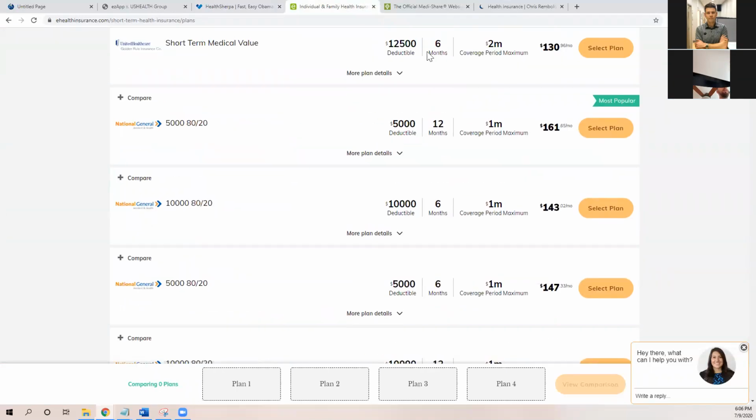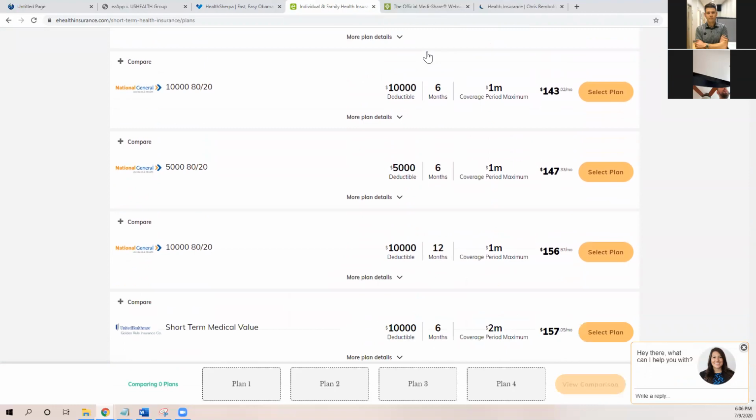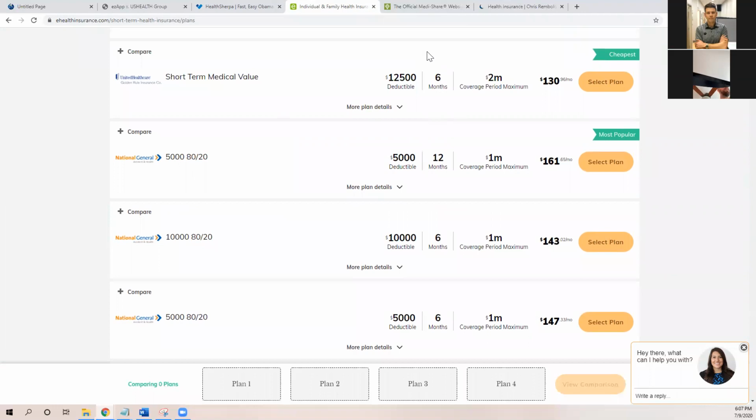You see this 6 months and 12 months on here. This is about how long the actual policy will last. So here's what I was talking about with the limitations. If someone starts needing treatment, say month 5 on this plan, for injury, illness, things like that, and the treatment goes for a few months, when they renew at the end of that 6 months, it will not generally be covered for that pre-existing treatment on the next plan, even though you were on it previously when it happened.